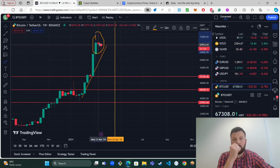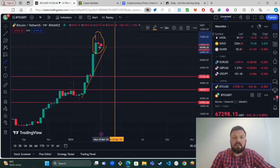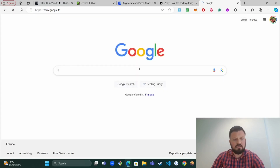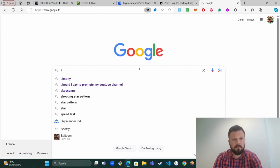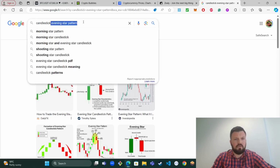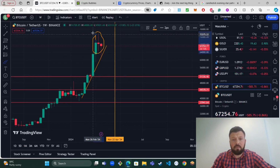Now, if you've been following my videos, I have been speaking about the bullish divergence on the RSI. That came beginning of the week or last week, and this is a doji, I forgot the name of it, not a shooting star. Let me just check. It's a star candlestick. Evening star, sorry. So it's an evening star pattern, and this is basically indicating a reversal.